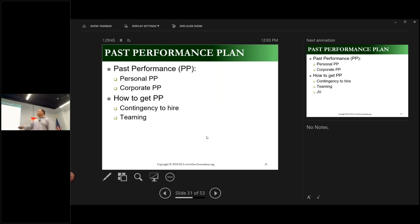But corporate past performance is you team with another company that has past performance. And so for their past performance, you need to have a teaming agreement. Their past performance becomes your past performance. And so when you're writing your proposal, this is what you want to say. You want to say that the team of ABC and DEF, these two companies together have 60 years of experience, and our team has this past performance. Now, you don't want to say my company has this past performance because you're lying to the government, and you can get in trouble for that.